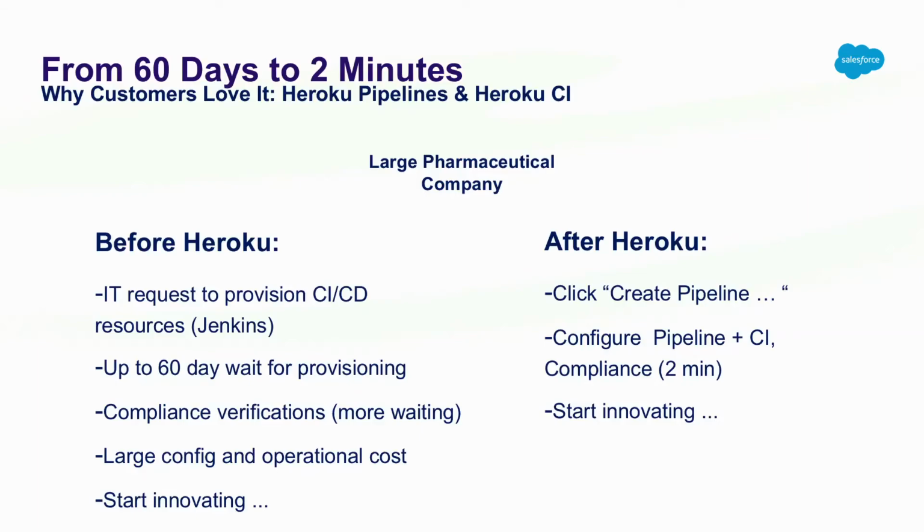But we went in and talked to them about how you can provision this using Heroku: click create pipeline, configure a pipeline in CI, and then you get to start innovating. Innovation is not relegated to just startups. It can be big companies as well.